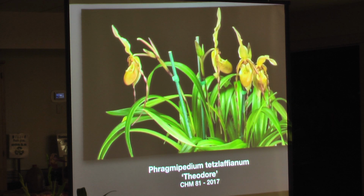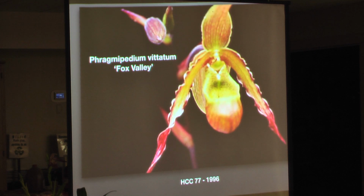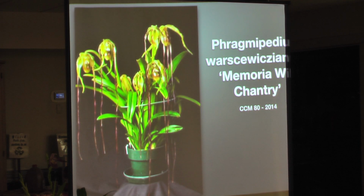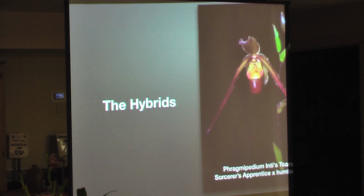It's a shorter version of the taller big plant. This is another new one. Viditum has a little bit of red to it. Walsii is yet another, the dorsal in the Clodatum family, as is this one. The hybrids, this is just a couple of the hybrids.